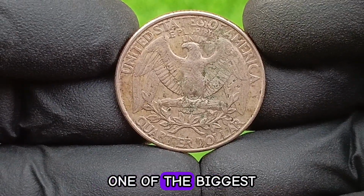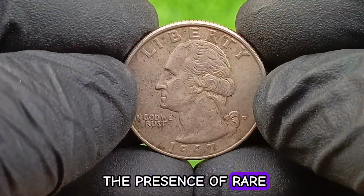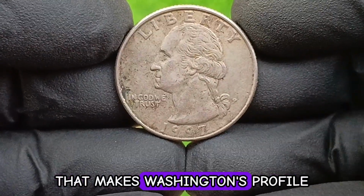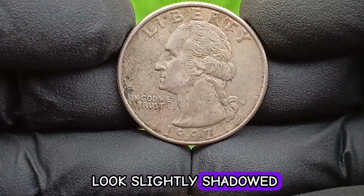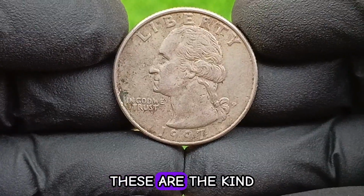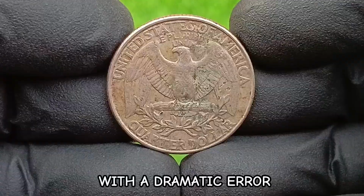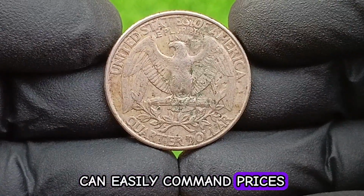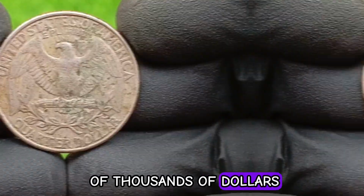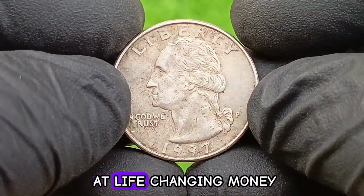One of the biggest factors that can make this coin worth a fortune is the presence of rare minting errors. Imagine a double die obverse that makes Washington's profile look slightly shadowed, or a misaligned strike where part of the design is shifted. These are the kind of mistakes that collectors drool over. A quarter with a dramatic error can easily command prices that turn heads, sometimes selling for tens of thousands of dollars. If you have one with a particularly striking flaw, you might be looking at life-changing money.